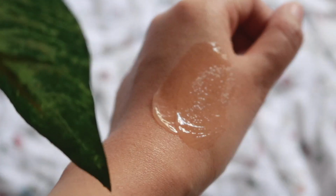If I have to nitpick, it will probably be the packaging, because as usual, even though pumps are very hygienic and convenient, a lot of product gets stuck in the bottom, which is very annoying. So yeah, overall I would recommend this if you have acne-prone and dehydrated skin, because even though it is very moisturizing and soothing, it is oil free and alcohol free.